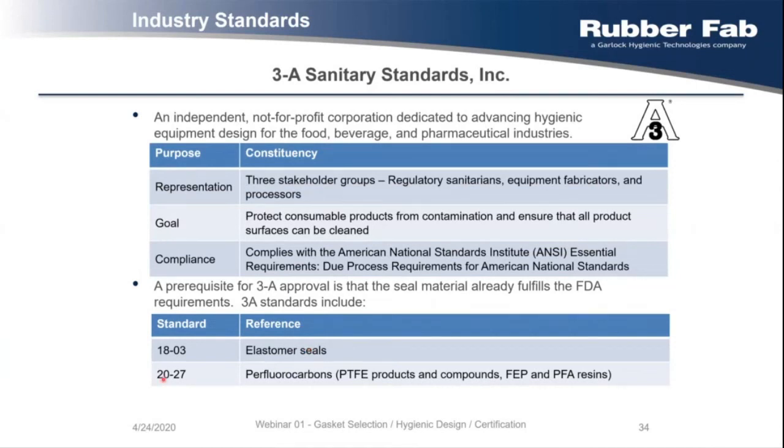To go to the 2027 for PTFE, there's also a test. We can call these products, if you see here, just perfluorocarbons, this sanitary standard 2027 could be called a multiple use product test for plastics. The testing is a bit similar to the 1803.